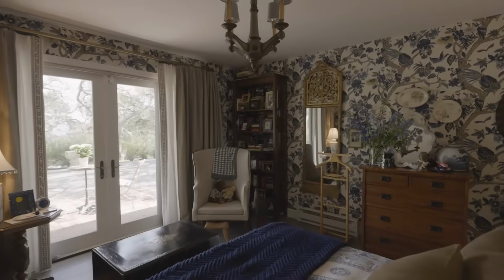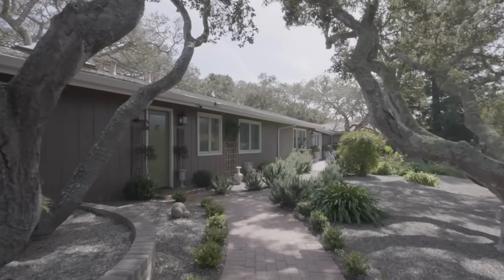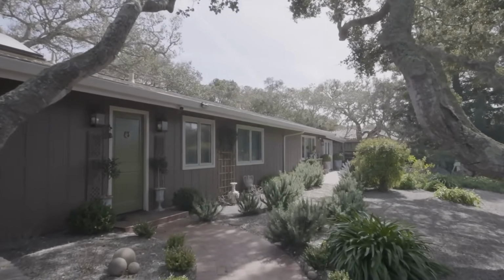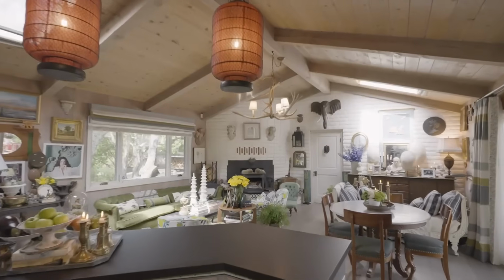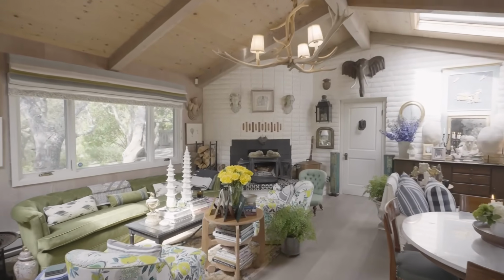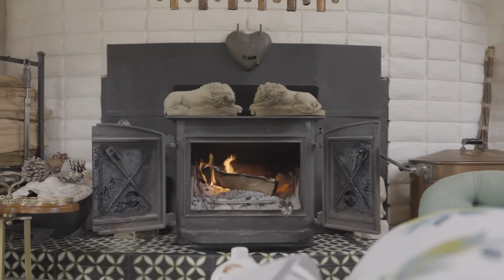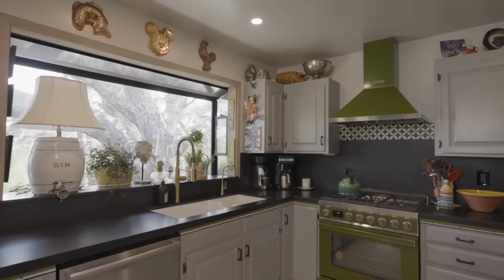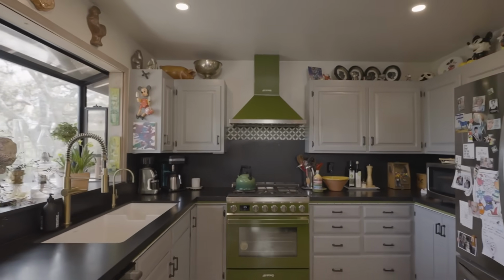So we actually did everything from the hardwood floor, all the windows and the doors, interior and exterior. We basically gutted the house with the exception of this room because we love the beams, we love the natural wood. All of this we didn't touch, but I had an artist hand paint this pattern. The kitchen, we kept the cabinetry, but we did the countertops.